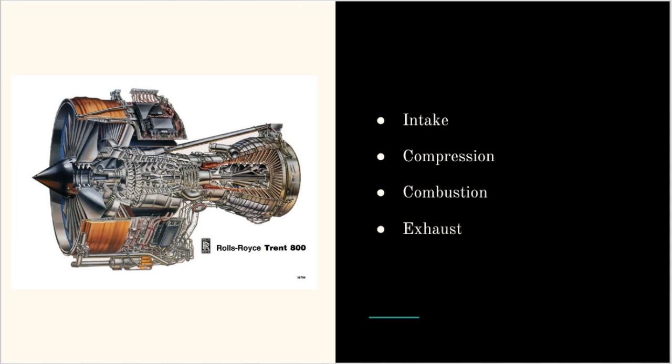The remaining air then enters the engine and is squeezed together by a series of compressor blades. As the air is compressed, the pressure of it increases. Then the fuel is added into the air, creating the fuel-air mixture in the combustion chamber, and then it is ignited. The exhaust is pushed out through the back of the engine, and this also helps create more thrust. And this also turns the fan in the front as well as the compressors.